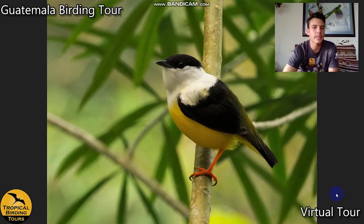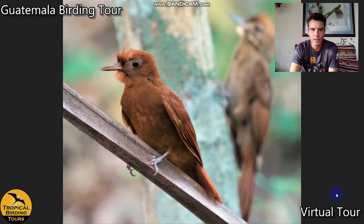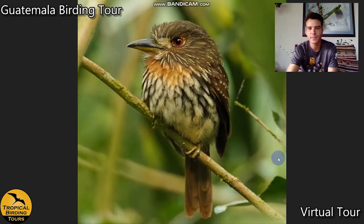White-collared manakins can be found here along with also red-capped manakins. Ruddy woodcreeper, along with many species of woodcreepers, lots of army ant swarm feeding flocks. Ruddy woodcreeper, tawny-winged woodcreeper, northern barred woodcreeper, olivaceous, wedge-billed, strong-billed. Here's a picture of ruddy woodcreeper and a tawny-winged woodcreeper here.